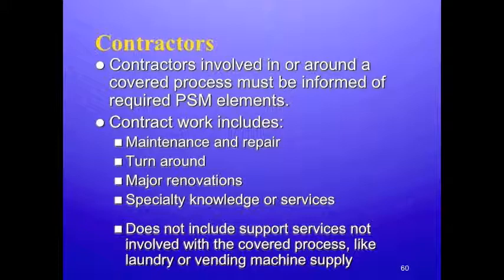PSM therefore applies to contractors performing maintenance or repair, turnaround, major renovation, or specialty work on or adjacent to a covered process. It does not apply, however, to contractors providing incidental services that do not influence process safety, such as janitorial, food and drink, laundry, delivery, or other supply services.